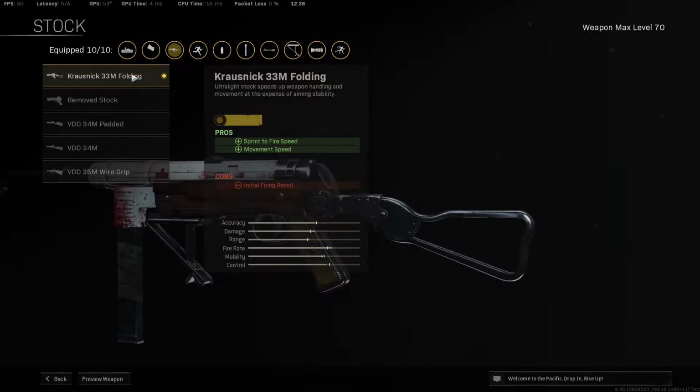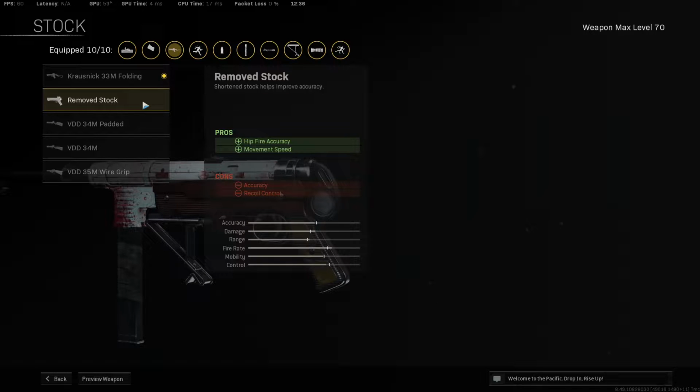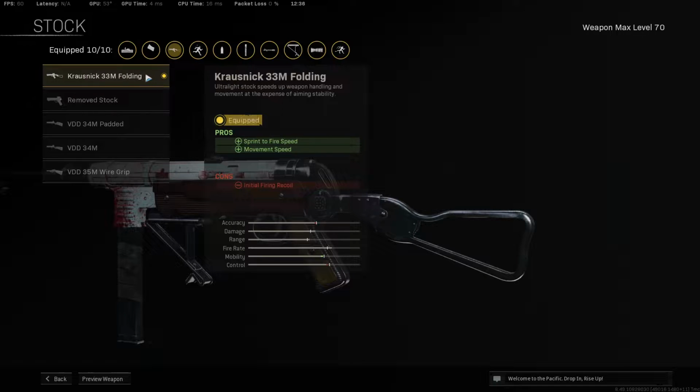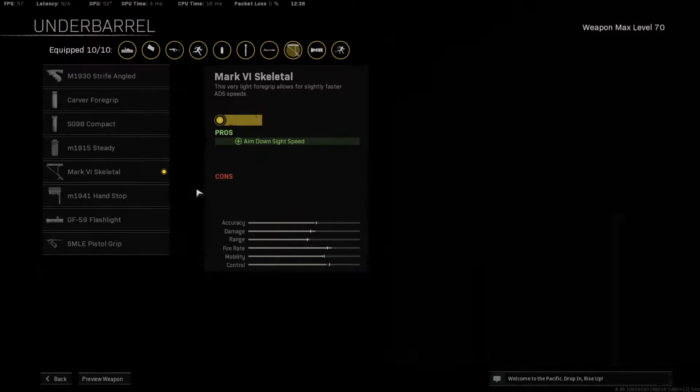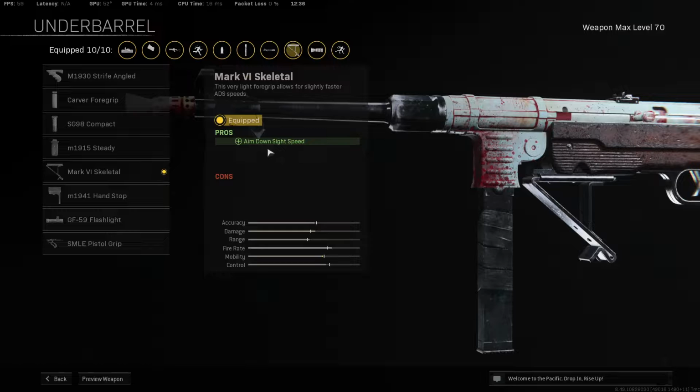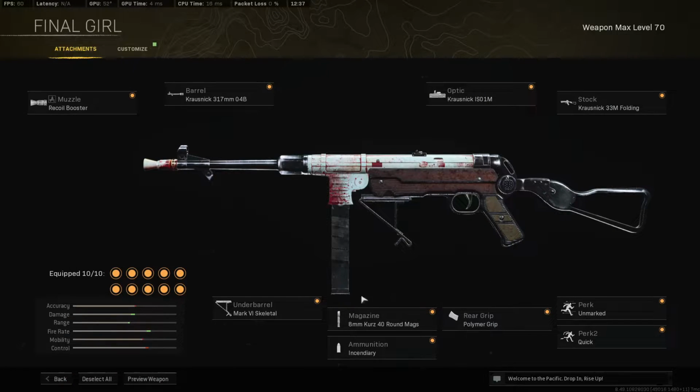Now for the stock, I was using the folding, which is great for sprint to fire and your movement speed. Sprint to fire means if you're running and you and an enemy see each other, you should be firing before they do, getting your shots off first and hopefully winning that gunfight. But the remove stock, if you like that hip fire build, very close range engagement, you can use for hip fire, and this one for sprint to fire speed if you're ADSing a lot. So pick whichever one you like there. Now for the underbarrel, we're going with the skeletal for that aim down sight speed. Once again, we want to be the first one to shoot, really quickly and accurate.